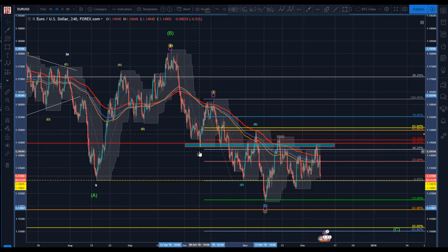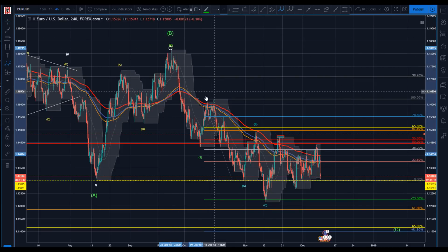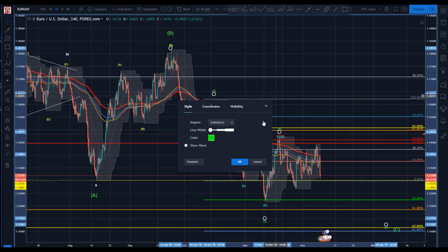So the alternate that we have to consider is that we're in a diagonal, so that we'd have an ending diagonal. So let's see. So that actually can stay. So we might have it this way. So being that we've got a B here, we can certainly have a diagonal. So we might have 3. Let's put this here just tentatively. Are we going to get down here that far? So let's get that up a degree as well.